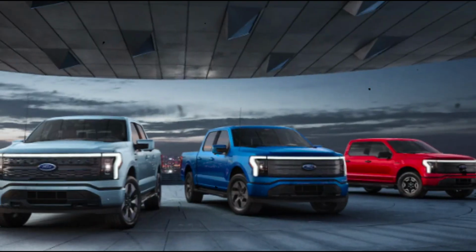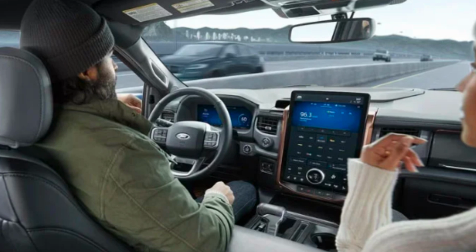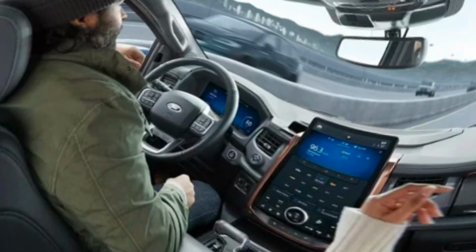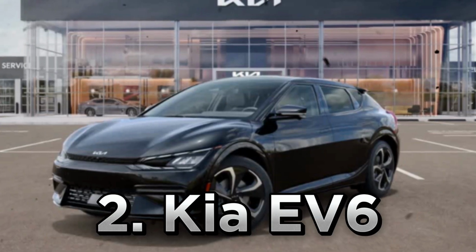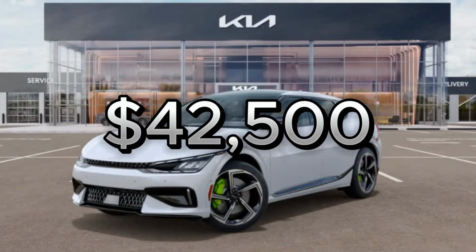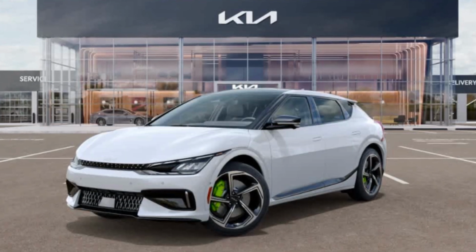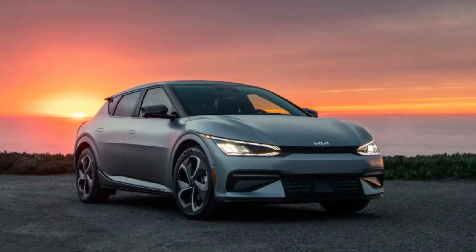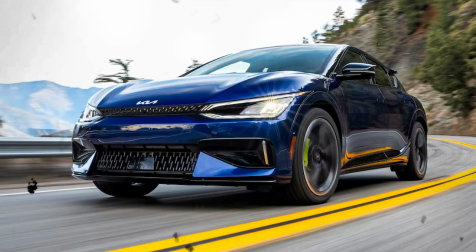It also features a heat pump system for enhanced energy efficiency and provides a smooth, quiet ride more akin to a crossover SUV. 2. Kia EV6. Priced at $42,500, the Kia EV6 stands out with its sleek, sporty design and remarkable efficiency. Its aerodynamic crossover body features a longer, lower roofline reminiscent of a European sport wagon.